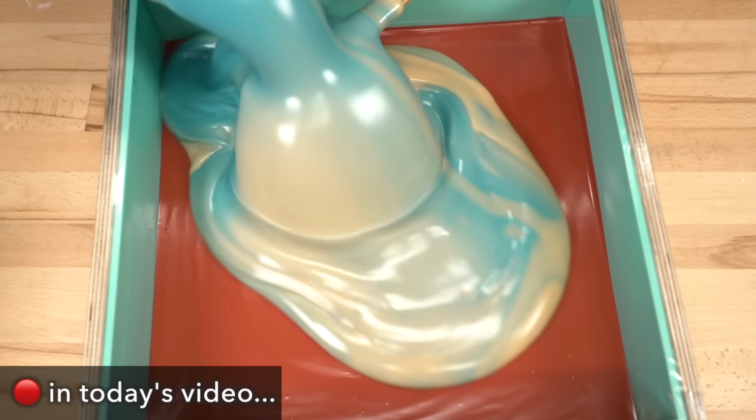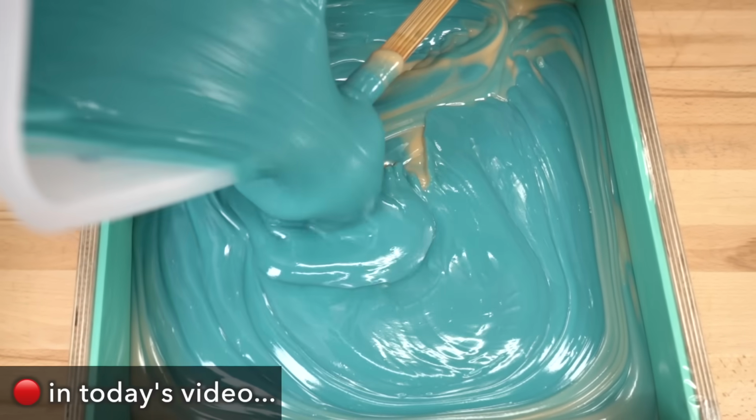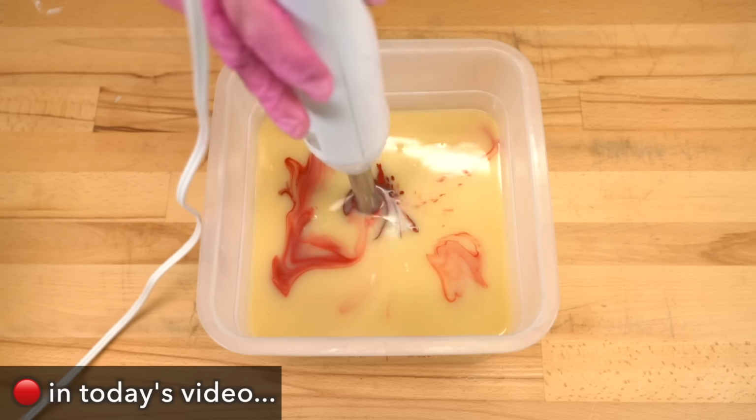Let me just... Whoa! Let's like, blend it up.